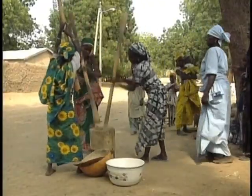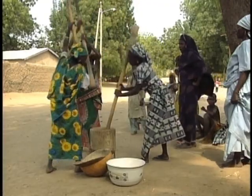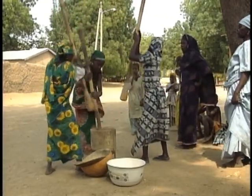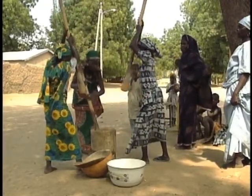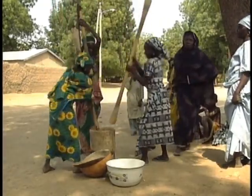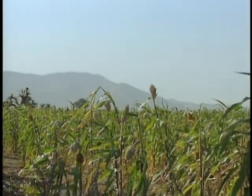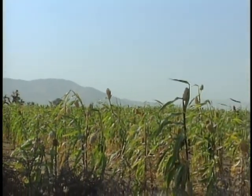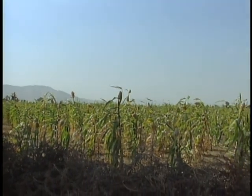Every day, the women and girls pick millet off the stalks and then take turns pounding it. When they finish breaking up the grain and removing the hulls, one of the girls will take it to a mill where it will be ground into flour. Bogo is surrounded by millet fields. This is one of the few crops that can grow in the sandy soil and dry climate of the far north.